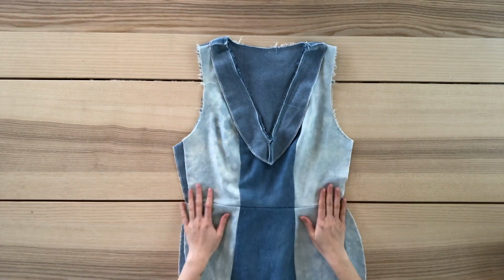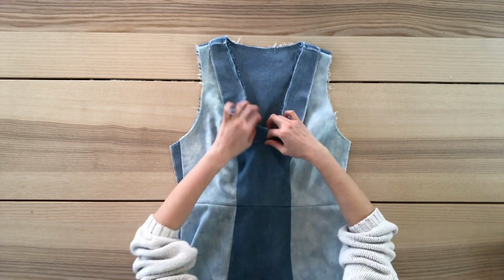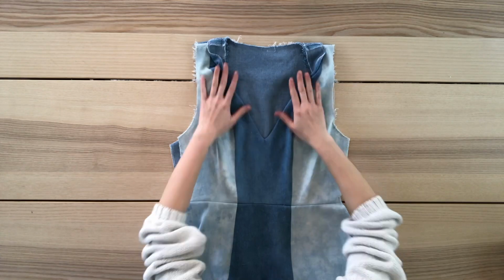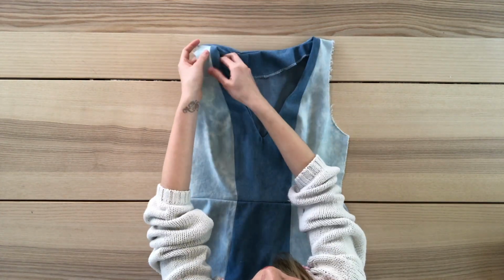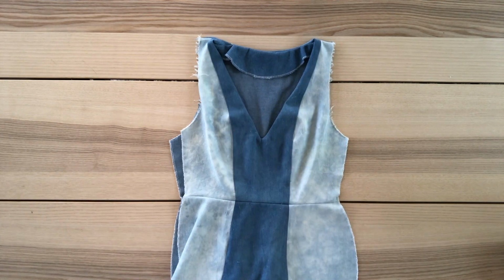This is what it should look like now. Make a little notch right above the seam at the V so that the garment will lay flat when the facing is tucked under. Tuck the facing in, hiding the raw edge of the neckline, and now I'm going to stay stitch the facing to the seam allowance.